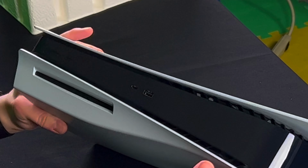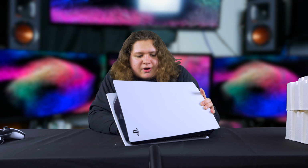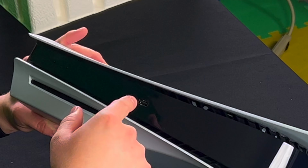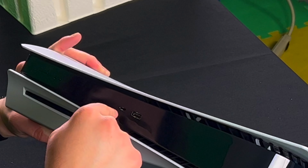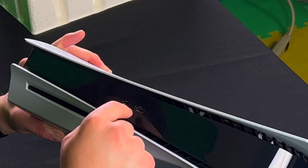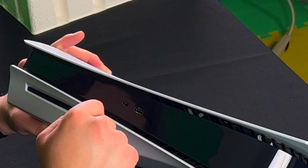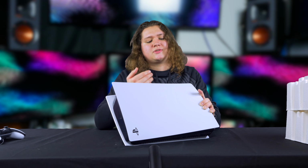Around the front, it looks like we have a... That's USB 2.0. Are you kidding me? Alright, so we have a USB 2.0 port on the front next to a super speed USB Type-C port. I don't know how well you can see the SS logo right there, but disappointing that they couldn't give us a USB 3.0 Type-A on the front, but it does have a charge logo by it, or a lightning bolt logo by it, so I'm guessing that's what you're going to be using to charge the DualSense controller with.